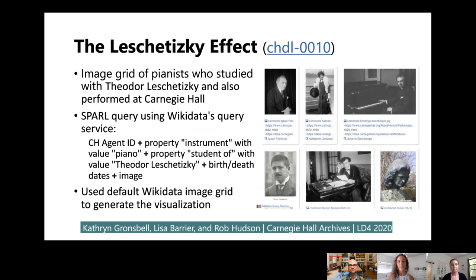So this is the Leschetizky effect. He was a pianist, composer, and teacher who was one of the most influential piano pedagogues of the late 19th and early 20th centuries. So Theodor Leschetizky apparently worked with around 1,200 different pianists. Many of his students performed at Carnegie Hall and spanned the course of the 20th century and the hall's first 100 years. So a lot of pianists.